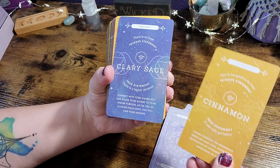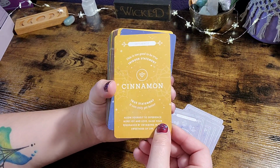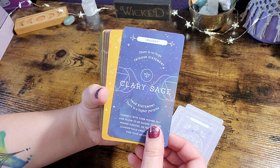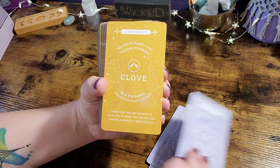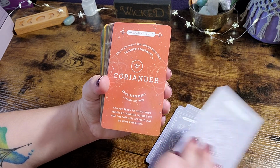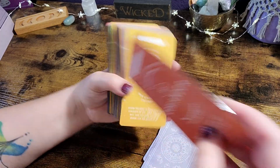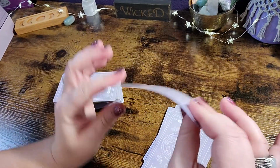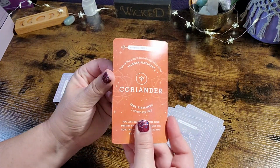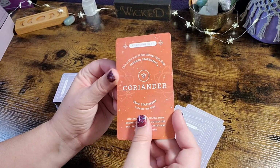It looks like, and I may be wrong, but it looks like the color of the card coincides with the chakra color that it is aligned with, but I could be wrong. But this is kind of nice. I like the size of it. So the feel of the cards, they're flexible. They don't really feel thin. They're a little glossy, as you can see, but they're not terribly super glossy.